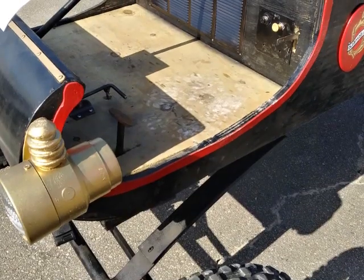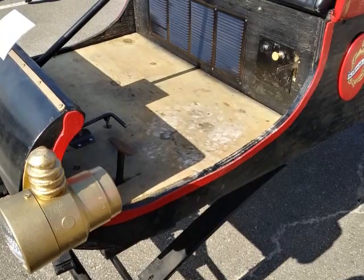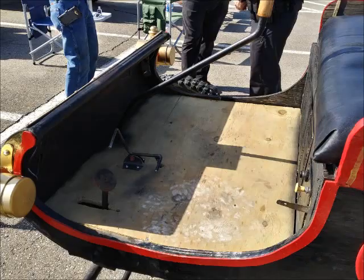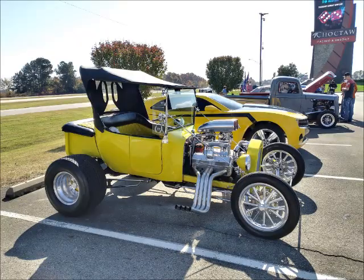This was a neat, like about 1906 Oldsmobile replica, motorcycle wheels, plywood, lawnmower engine. The guy had sold it to somebody else, and eventually it got back to him, and he rebuilt it and painted it and fixed it back up, got it to the show.